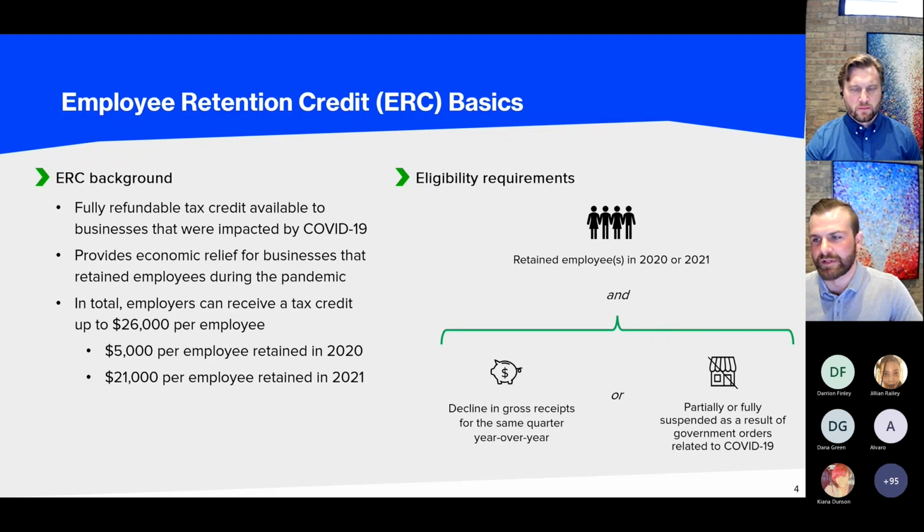Thresholds for that would be that in 2020, the threshold of gross receipts decline would be more than 50%. And then it drops down in 2021, the threshold would be more than a 20% decline in gross receipts for the business. And then the other way that businesses can qualify for the ERC would be due to full or partial government shutdown due to COVID-19.